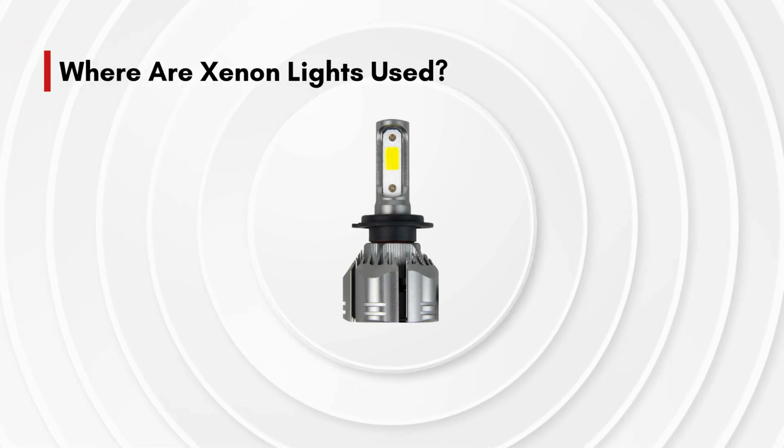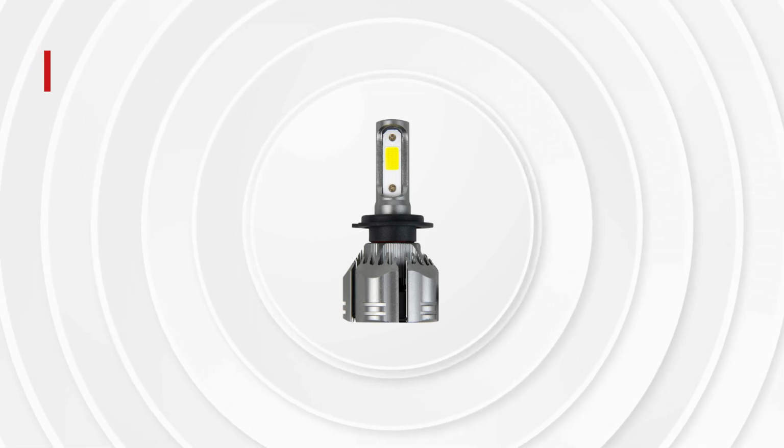Where are xenon lights used? Cinema and projectors. Xenon lamps are the gold standard for cinema projectors because of their brightness and color accuracy. Next time you watch an IMAX film, thank xenon for that crisp image.